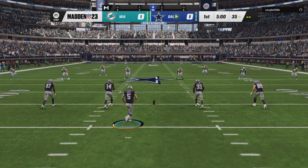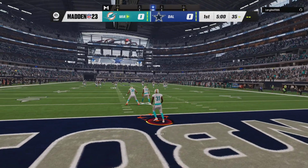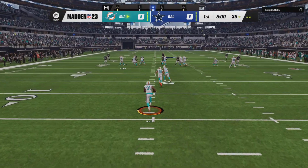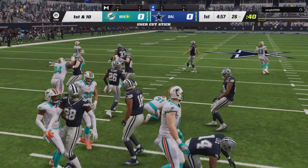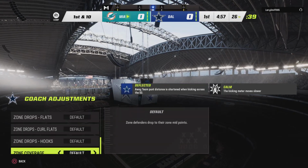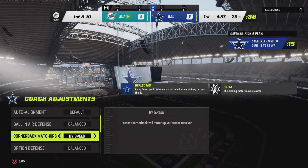Two teams more than ready to get this one started. And we are underway from AT&T Stadium. This taken in at the goal line. And they'll get him down right around the 25, actually the 26 officially, so a net gain of 1 there.